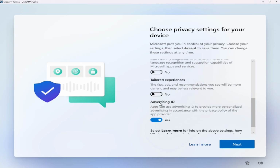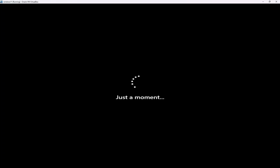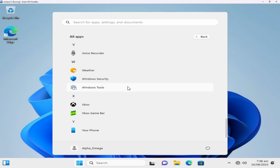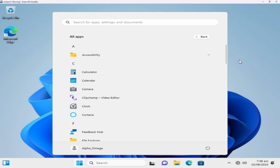I don't know if turning all this stuff off makes that much of a difference or not. Okay, we should be alright, we'll be into a desktop. And there we are, look at that. That is brilliant, that is so bare. Too good. Yep, I will be doing this from now on.